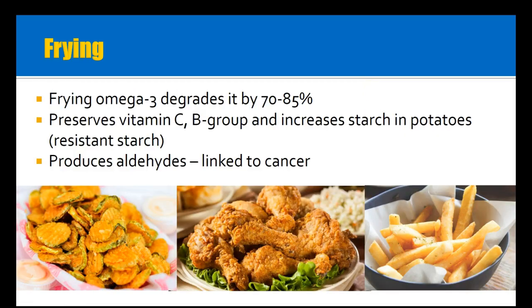Frying is an unhealthier way to prepare food because it usually involves cooking food in a large amount of fat, usually oil, at a high temperature, and the food is often coated with batter or breadcrumbs, which are refined carbohydrates, so that's not very healthy. If you fry anything that has omega-3 in it, it degrades it by 70 to 85%. So tuna, for example, or salmon, you shouldn't be frying that because it makes a healthy food not so healthy.